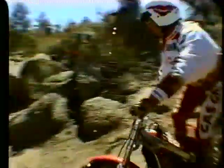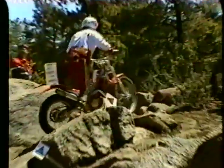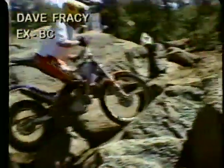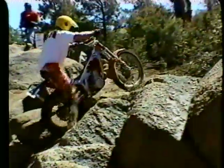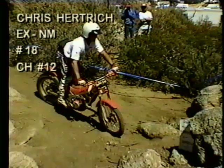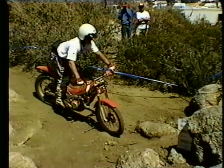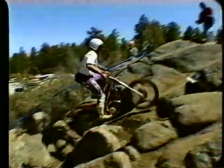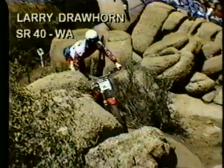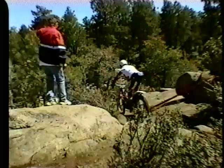You see there, Tom just made the magic jump. Senior 45 this year. Here's the expert approach. Those set of rocks. Now from the middle of the section, we watch Chris ride up that rock pile. All right. Shooting from the center of the section. See that climb up there, that rock pile.